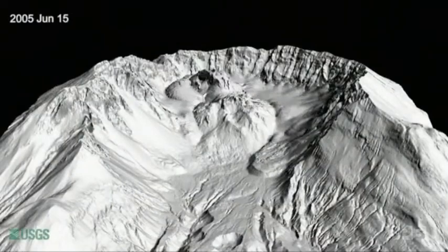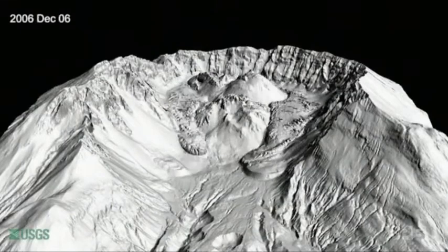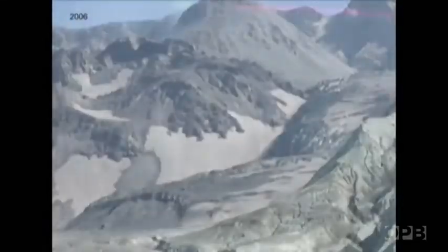This time-lapse model, created by the Cascade Volcano Observatory, shows a glacier advancing down the mountain at times up to 3 feet a day, just since 2004. This at a time when glaciers nearly everywhere else are shrinking.